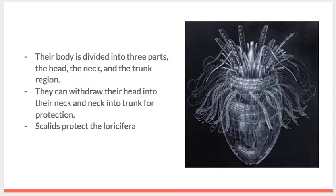Loriciferans are divided into three parts: the head, which contains the mouth and brain, a trunk region, which is surrounded by 6 plates that make up a lorica, or corselet, and the neck region, which is in between these two regions. In adult animals, the head can be withdrawn into the neck, and the neck can be withdrawn into the trunk, and that is protected by the lorica and scalids. The scalids are spines on the head, and they stick out protectively when the head is extended, but fold up and face outwards when the head is withdrawn.